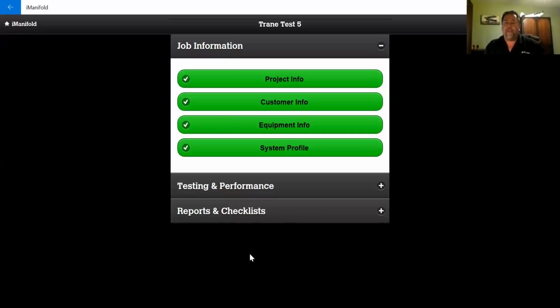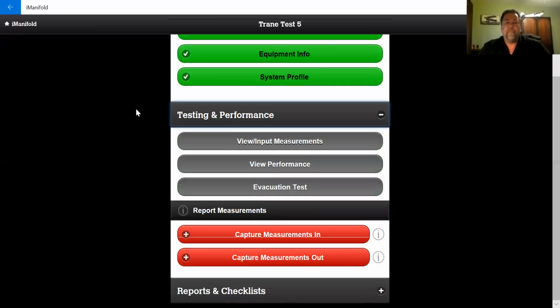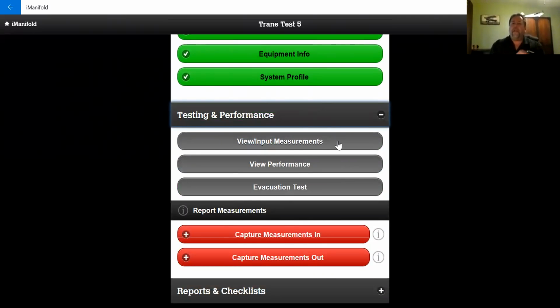So now all of our job information is greened up. All the fields that need to be filled out are there. Now we're going to go into testing and performance. From this right here, we can take a look. We can view and input measurements just in case we forgot to put in, say, voltage. If we're doing it manually, we can always take a look at it. We can take a look at performance, see what the system's doing completely.